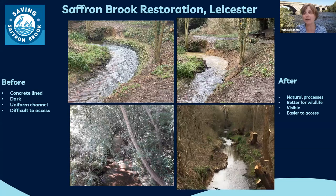So afterwards, we did a lot of river restoration. We removed a lot of the artificial bank revetments to create a much more naturally functioning channel. And we actually installed on the bottom, where you can see, we pollarded quite a lot of the trees to open it up and created a lot more light and natural features to create a sinuous channel, a lot more natural features and a lot more diverse flows.